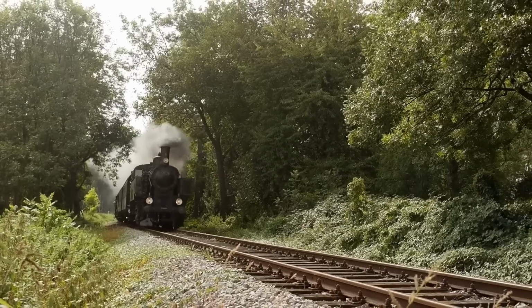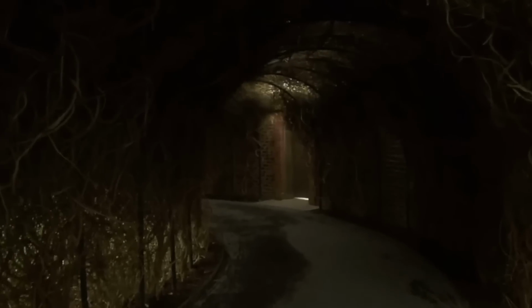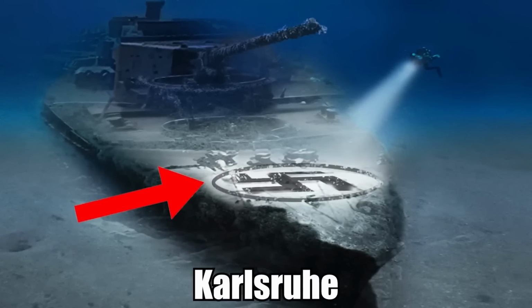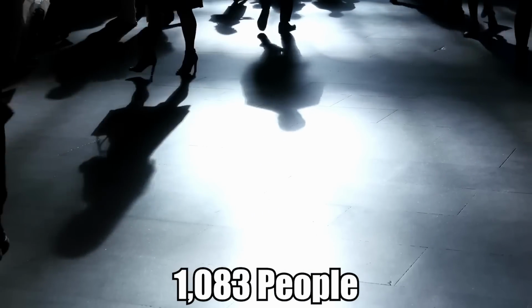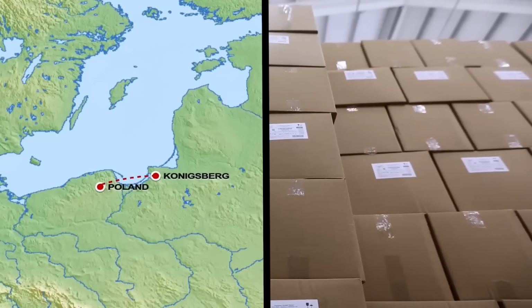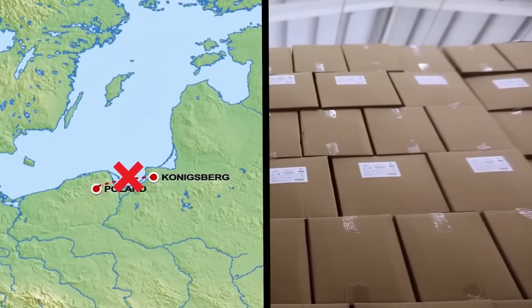Some believe it went on a train and ended up being deposited in some secret mountain base, where it's still hiding to this very day. Others believe it got on the Karlsruhe, a steamer that set sail from Königsberg in 1945 with a very heavy cargo and 1,083 people on board. However, before it could even leave the coast of Poland, it was sunk by Soviet warplanes.